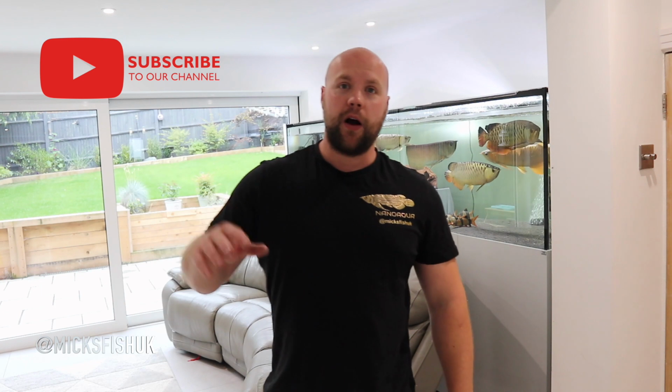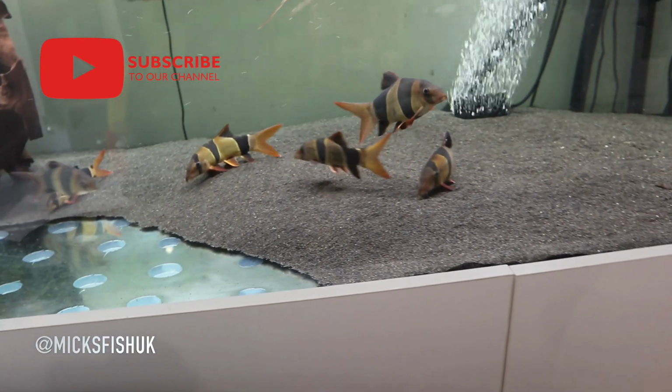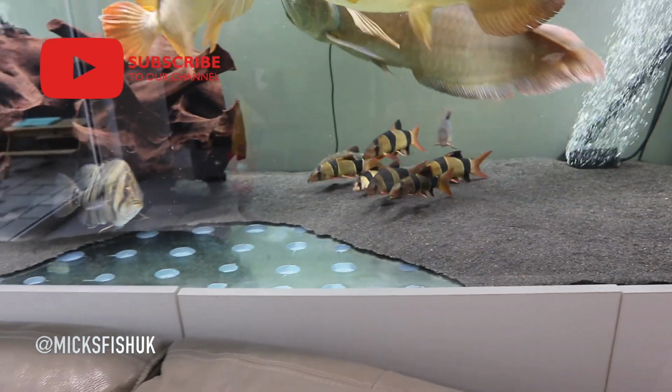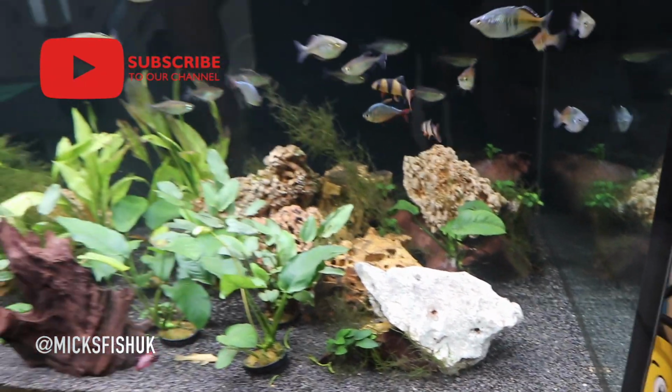Now, some of you may know I'm a massive fan of these fish, clown loaches. I've got endless amounts of clown loaches. I think I've got about 10 or 11 in here, and I've got loads and loads in this tank here. I think there's about 15 in here. Obviously these guys are a lot smaller.